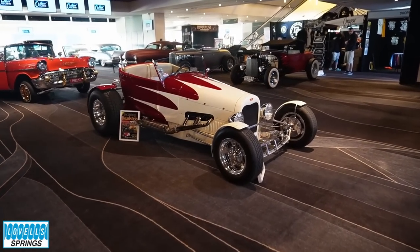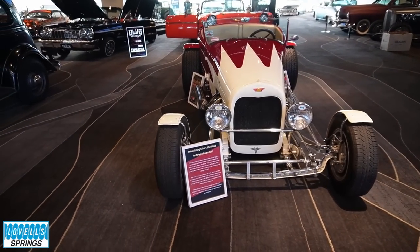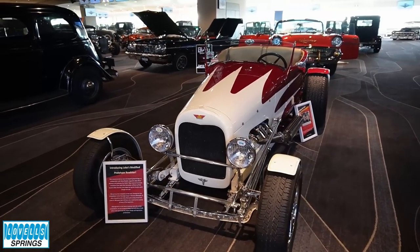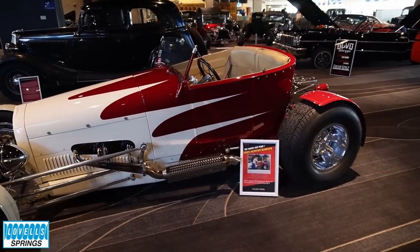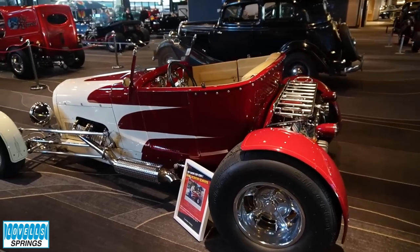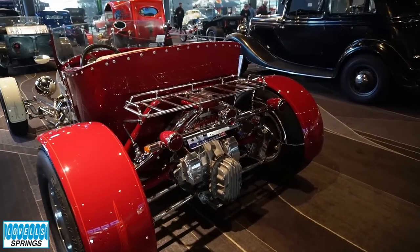Now, if my memory serves me correct, this was a giveaway car by one of the magazines. Remember the Hot Rod Nationals used to always build a car and give it away every couple of years. In my memory, this was one of those cars. I'd say with the graphic design, it was probably in the 80s.